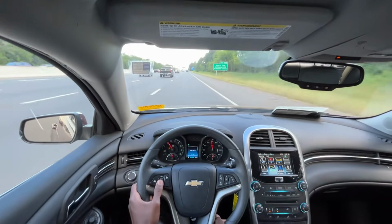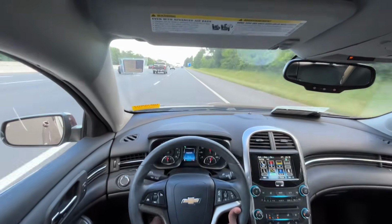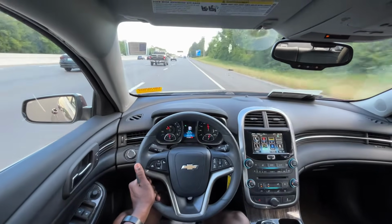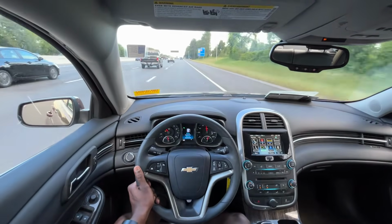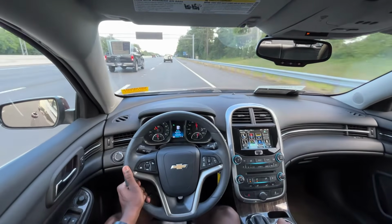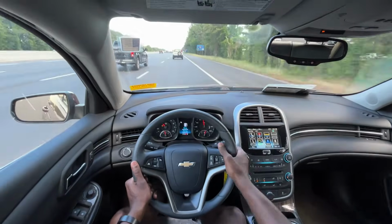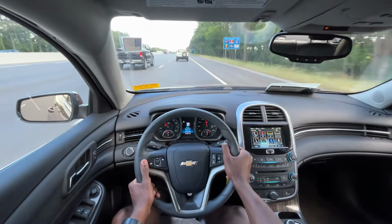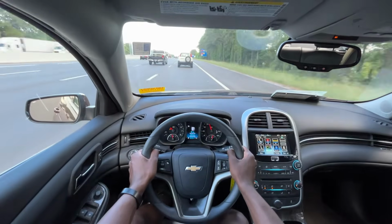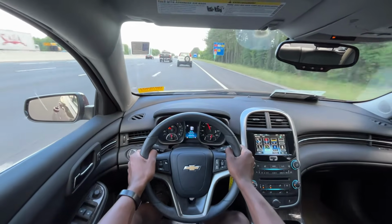Let's put this cruise on here. I didn't even know we were going that fast. But there we are, 6th gear, cruising there. We're in an instant fuel economy right at 33, 34. So that's cruising on a slight uphill. Now the average fuel economy in this car is 30.9, which is pretty great.